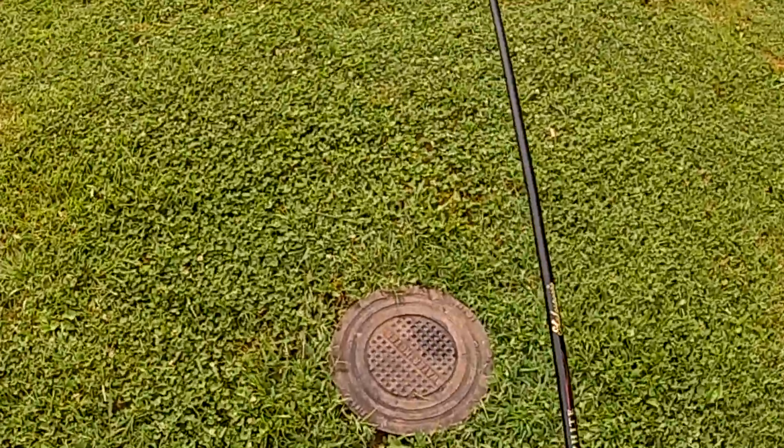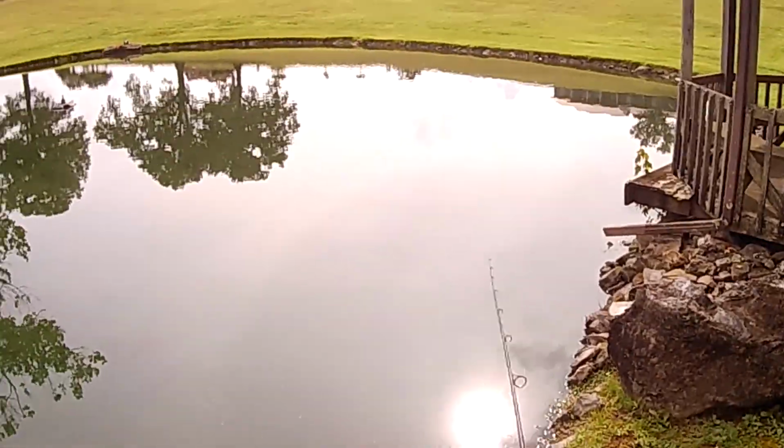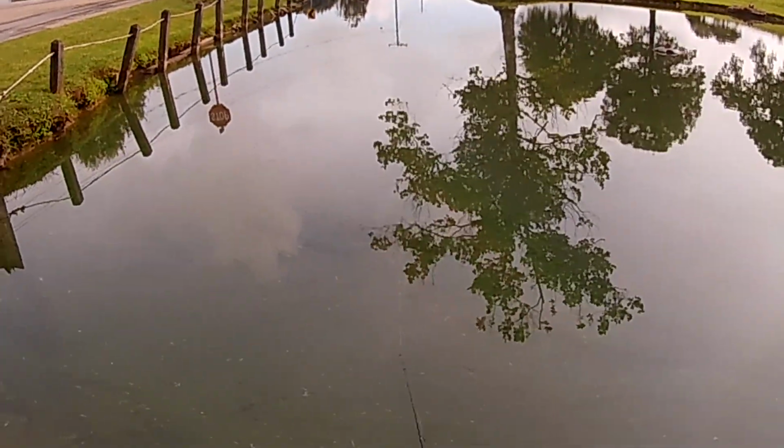We got on a little crankbait now. Crayfish looking thing. I've got bass, bluegill, and crappie on this before in the past. Kind of a good multi-purpose little crankbait.